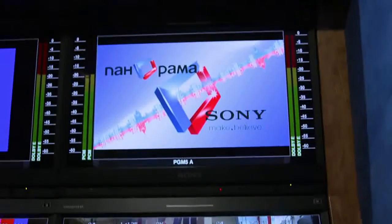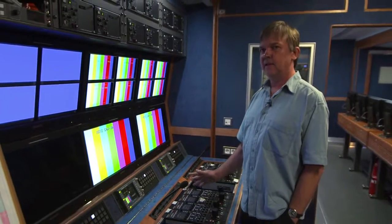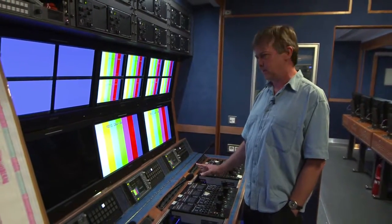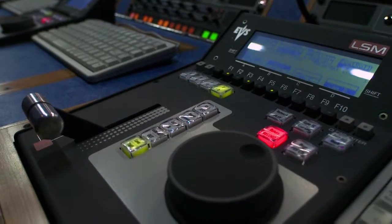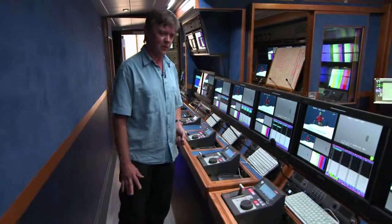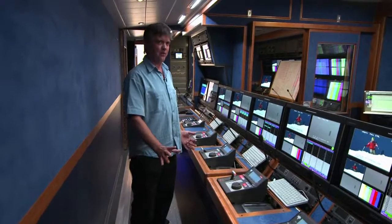The equipment that's being used here enables the vehicle to operate entirely in 1080 50p mode, which is the latest very high resolution, high definition system. So the vehicle is built to be future-proof. As we walk through into this area of the vehicle, there are a number of these live slow motion servers, and such is the complexity of this vehicle that whereas one would tend to find maybe 2 or 3 of these devices on such a van, in this vehicle we have 9 of them.